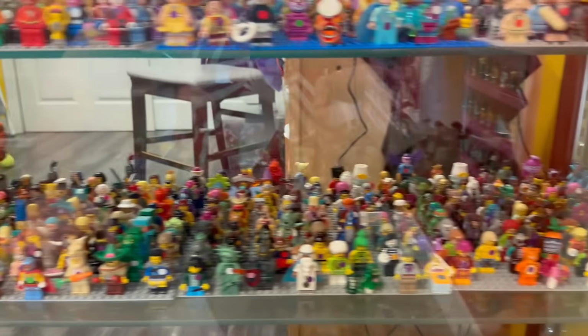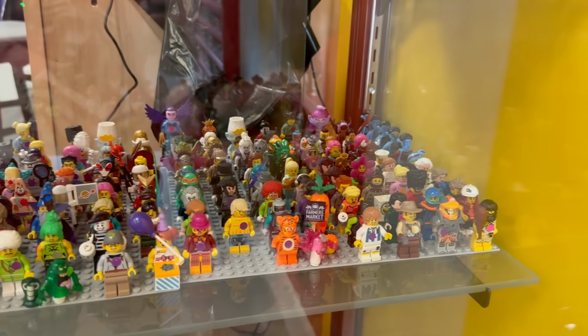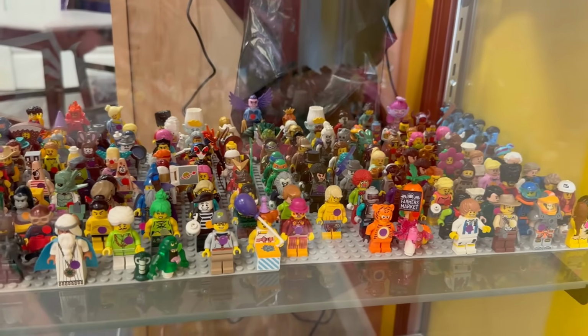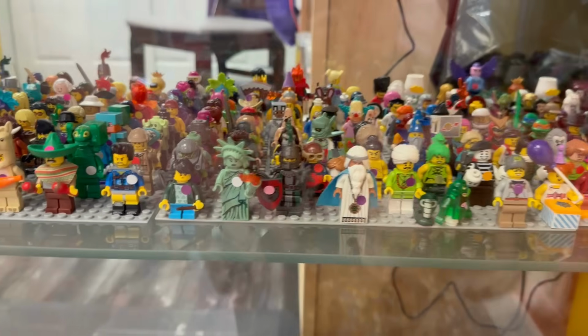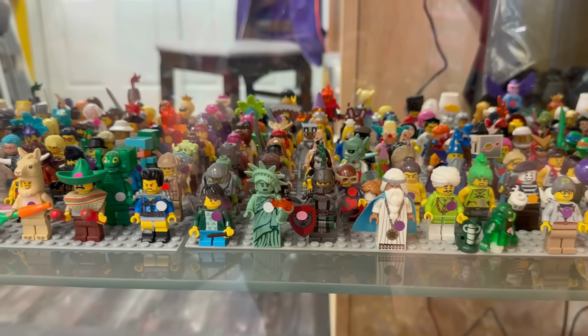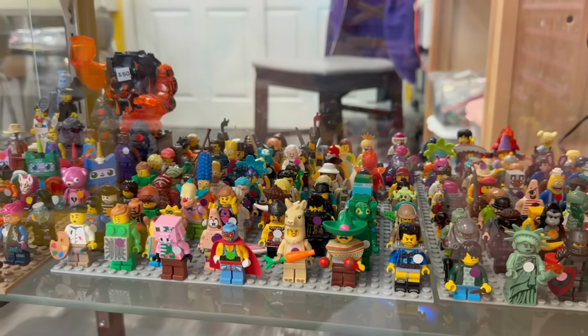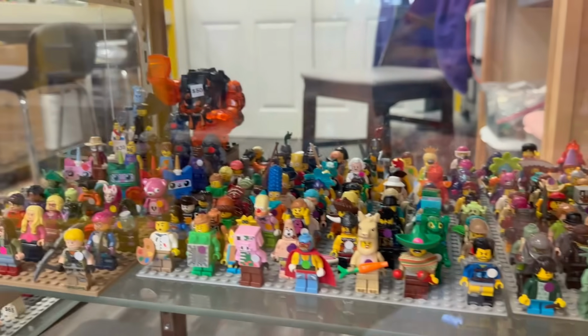Now we're going to take a look at their minifigures. They've got a lot of CMFs, so if you're like us and trying to be complete on all the CMFs, this is a great place to come. One minifigure that has my eye right there is the Bear Knight. I'm trying to make a little Bear Knight army. They also have a Raven Knight back there that also has my attention.